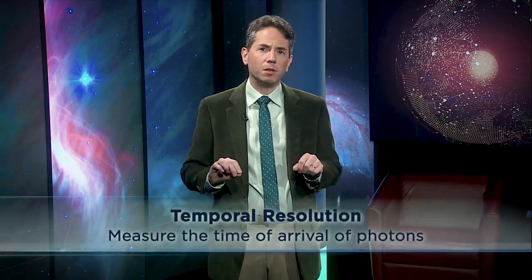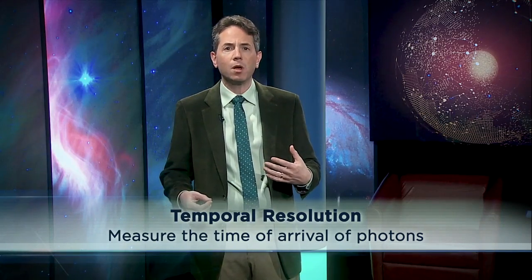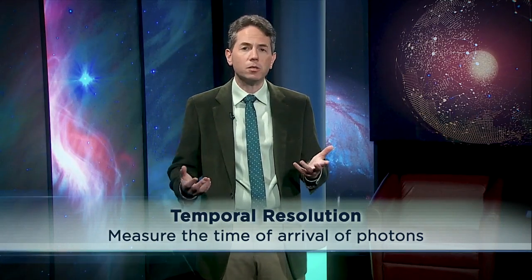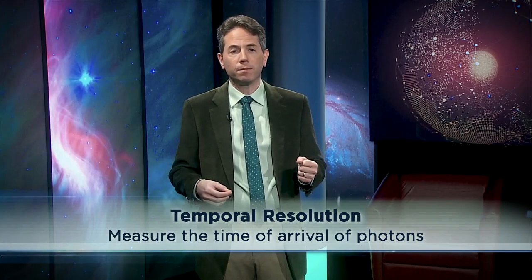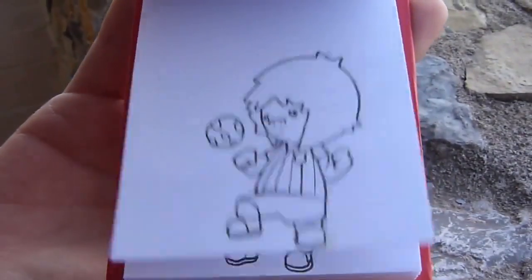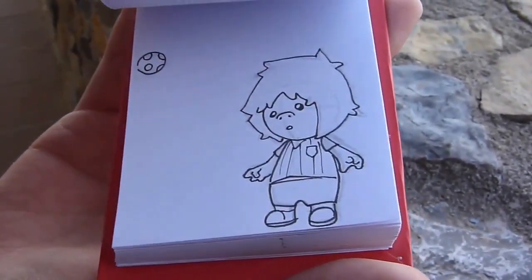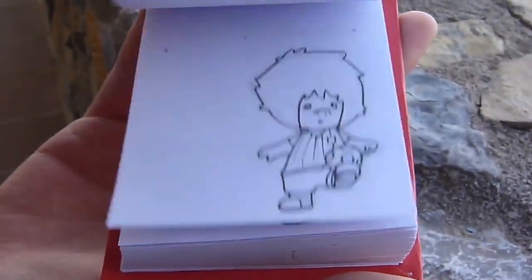Now, on to the fourth reason we love telescopes: to improve our temporal resolution, our ability to measure the time of arrival of a burst of photons, or any more gradual variations in their rate of arrival. As I mentioned before, our eyes have a sort of built-in exposure time of about 1/10 of a second. That's why movies work. We can watch a series of still images that's changing every 20 milliseconds, and be fooled into believing that we're watching continuous motion.